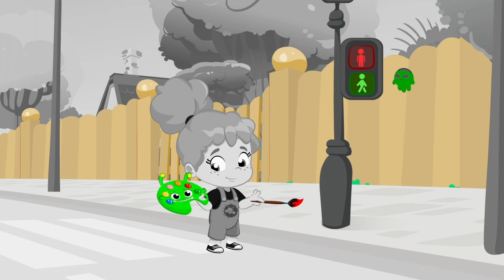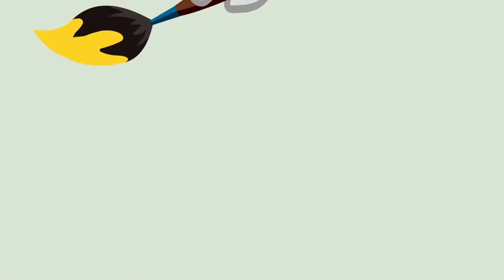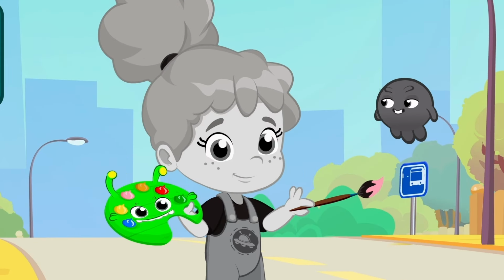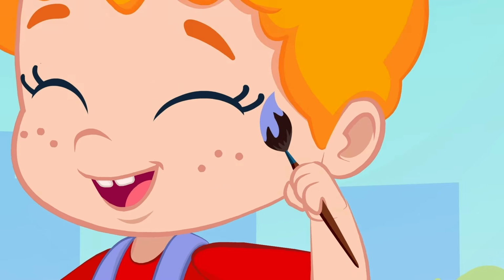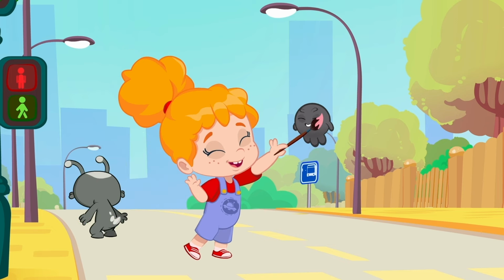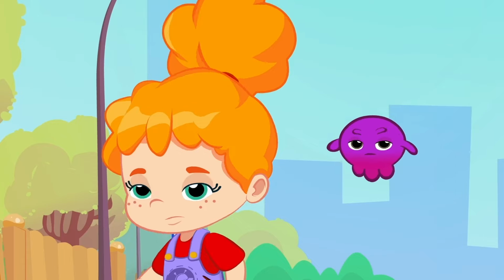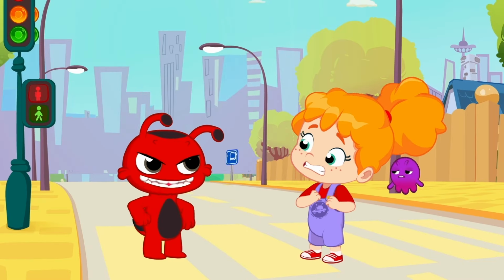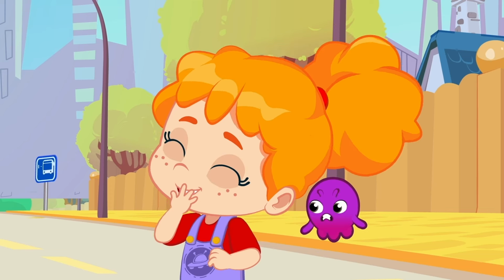Great. We only have the sidewalk. What color should we paint it? That's right, yellow. Amazing. Now only you are left. Don't worry, Pops. It's our Groovy disguised as a villain.